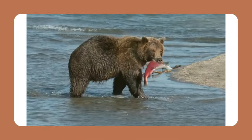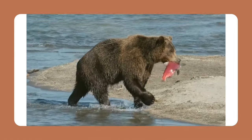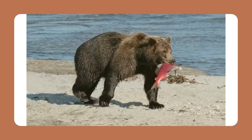It's a furry animal. It catches the fish and they eat them. It has four legs and short tails. Expert on fish catching.